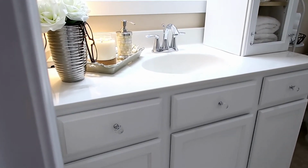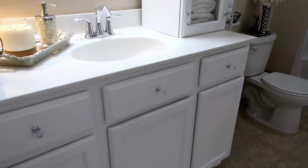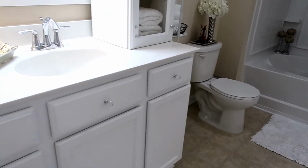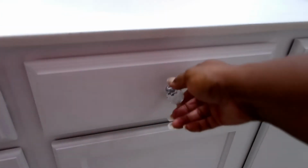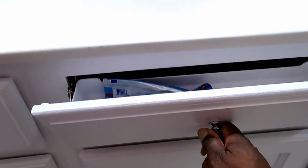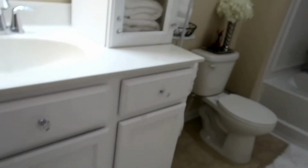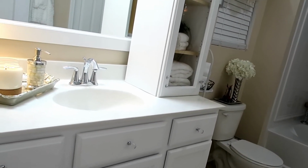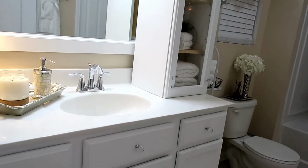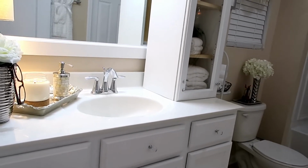I'm still undecided about putting the handles on the bottom doors. Let me know what you think. Do you think I should put them on there or just leave them as they are? I like the little knobs on the drawers. And I actually installed a pullout for my toothbrush and toothpaste so that it doesn't sit on top of the sink area. I'm not going to open the drawers because, child, I am unorganized. And I'm living my best life. I'm trying to get it under control. So bear with me, okay?